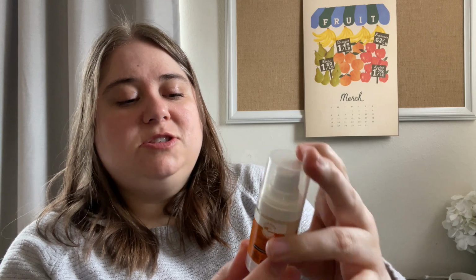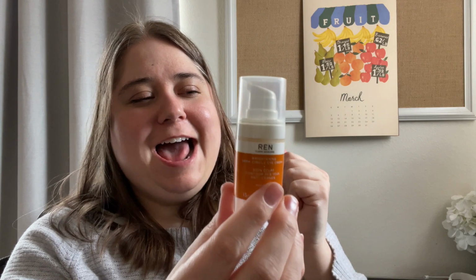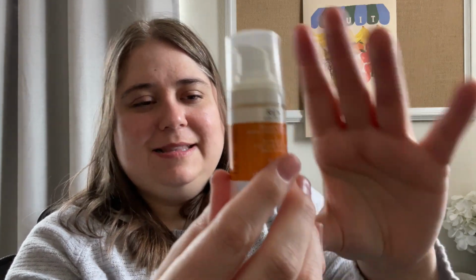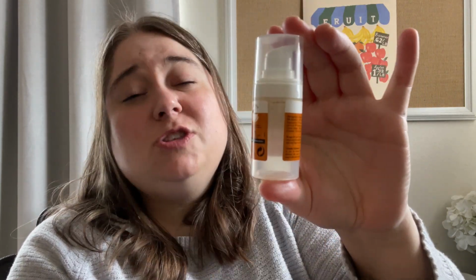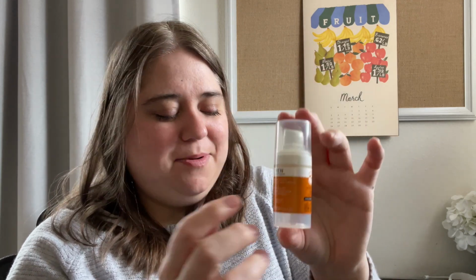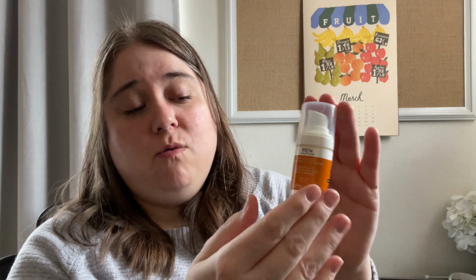This eye cream, which is from Ren, it is the Brightening Dark Circle Eye Cream. I really love this cream. I'm really, really sad that I didn't use it in time because I used quite a bit of this product, and I was really sad when I pumped it out and put it on my eye, and my eye was like, oh no, and so it had to go in the expired product bin. But I would highly recommend this eye cream if you're looking for something for dark circles.